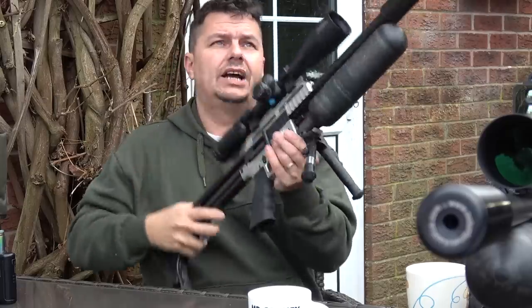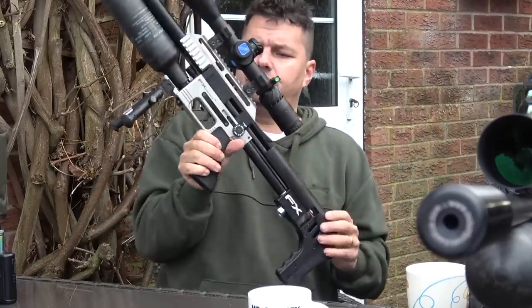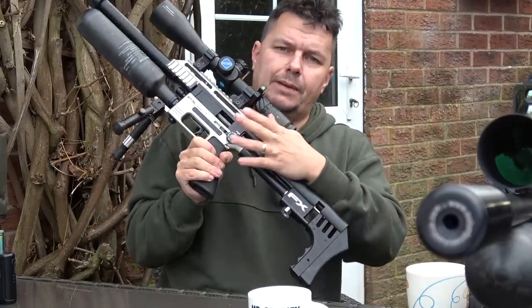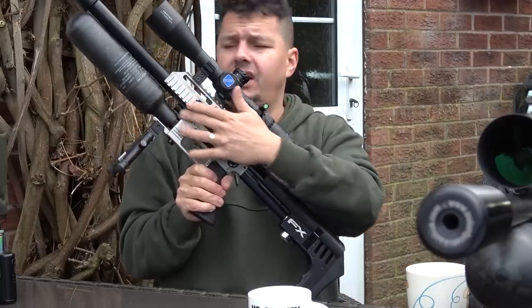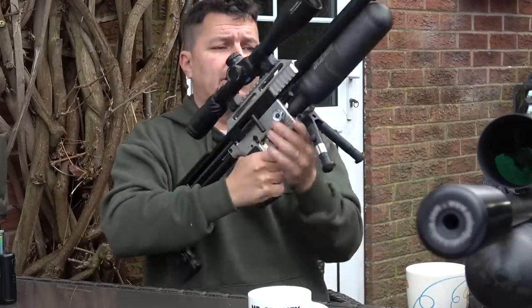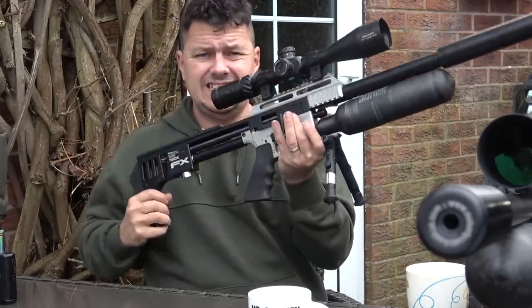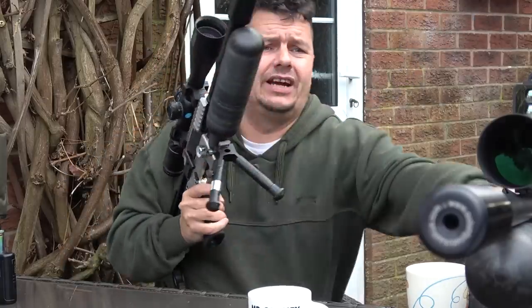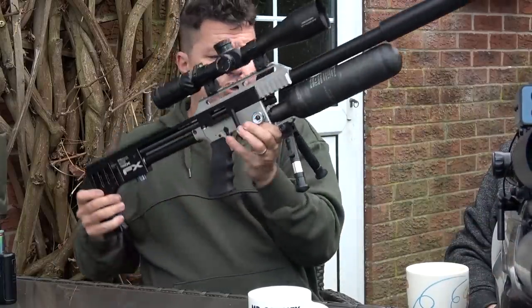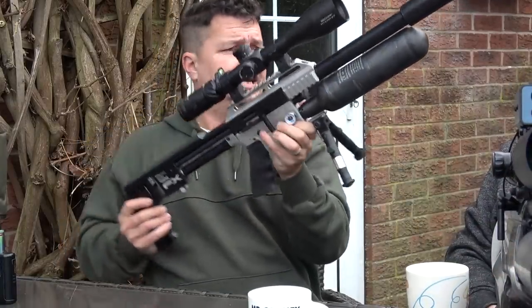Absolutely beautiful. And again, with this one, you do have power adjustments. So you have the hammer spring tension on the side. You have the valve at the front here where you can change it. Really nice, loaded with Picatinny rails. If you're into your military style looking rifles, then that's what you've got on there. Absolutely brilliant. We'll just move that rifle out of the way. So absolutely gorgeous rifle, the Impact X. So yep, nice rifle.